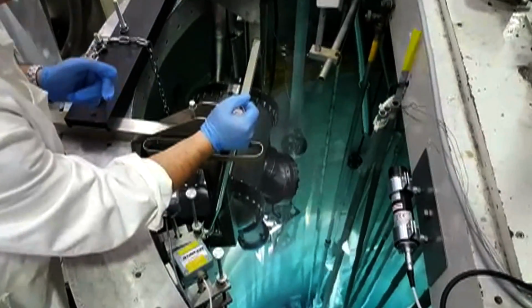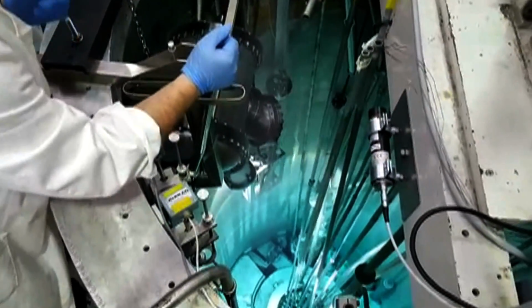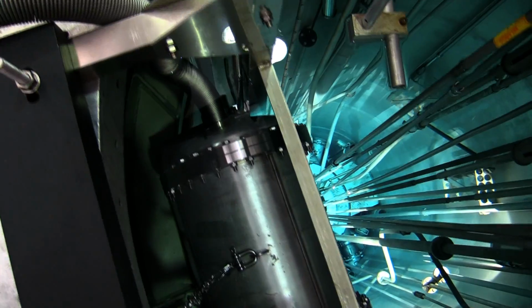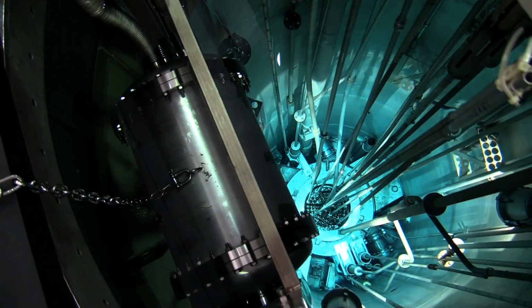Finally, the structural integrity of the TRIGA nuclear reactor after the incident was assessed with a newly developed 3D laser scanner qualified to operate in the reactor vessel even under highly contaminated conditions.